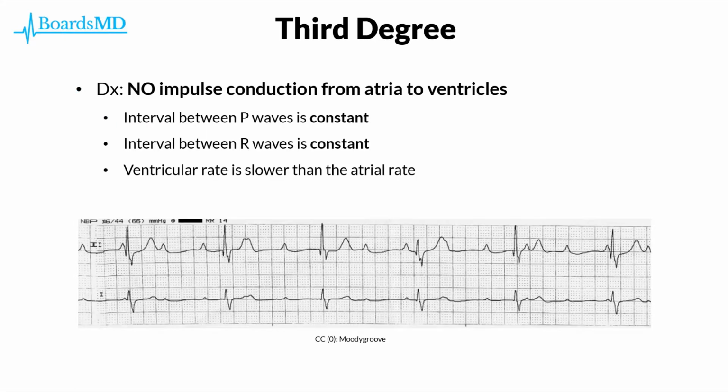As we stated on the previous slide, the pathophysiology of complete heart block is a failure of transmission from the atria to the ventricles. This can also be seen on the EKG of these patients, as there will be no impulse conduction from the atria to the ventricles. The way that this manifests on the EKG is that the interval between the P waves will be constant. Additionally, the interval between the R waves will also be constant. However, these constant intervals for the P waves and for the R waves will be occurring independently of one another.